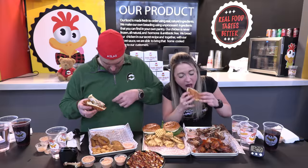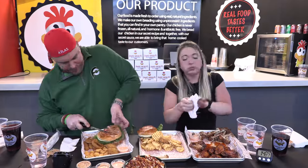Chicken deluxe style. Chicken deluxe. I think this is my favorite of the sandwiches so far. I love the waffle. Yeah, all the tenders were so juicy, there was a perfect amount of sauce, and there needed to be quite a bit of sauce to cover all four tenders.